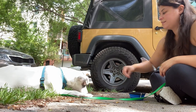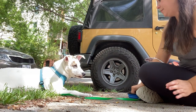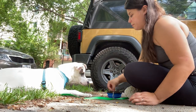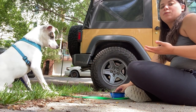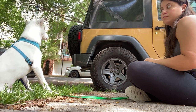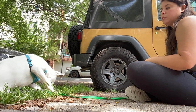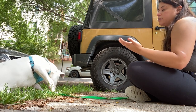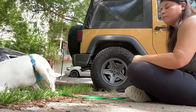Yes. Good job. Yes. And I'm just gonna move closer because he's a little bit further out of reach. Yes. Pet. And he's like, no, thank you. And so I stopped. I didn't force him to continue. He just decided he wanted to pop up out of the lying down. And that is his way of saying, no, thank you, please stop.